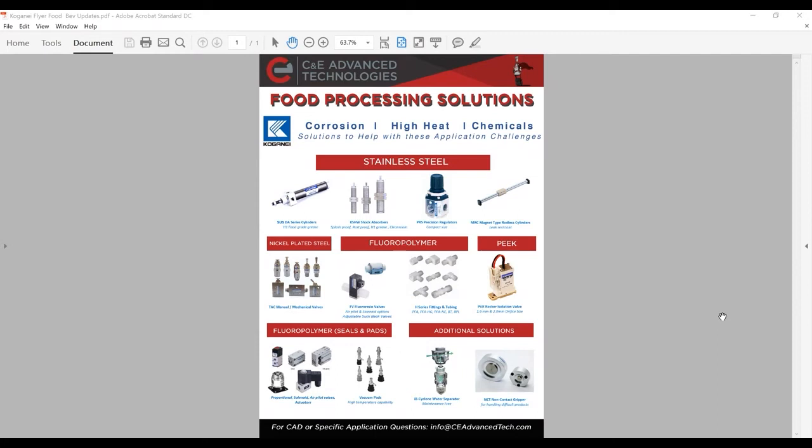They also have, in the middle there, the KSHW shock absorbers. These are splash proof, rust resistant, and have the H1 grease for food applications. Another product that I think Ron was going to mention are the fluoropolymer solutions shown in the center of the flyer. We have options for adjustable suck back valves in those fluororesin valves.